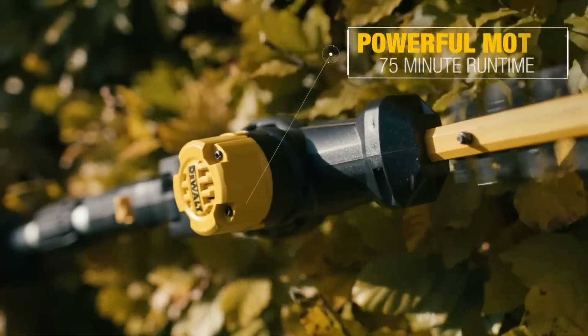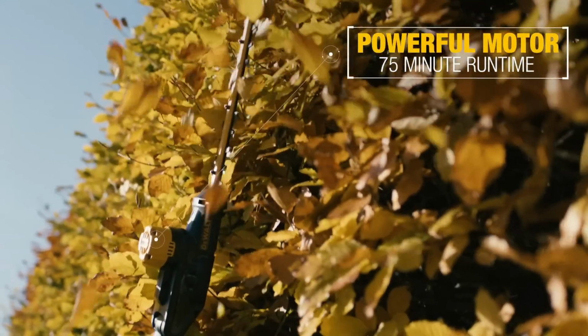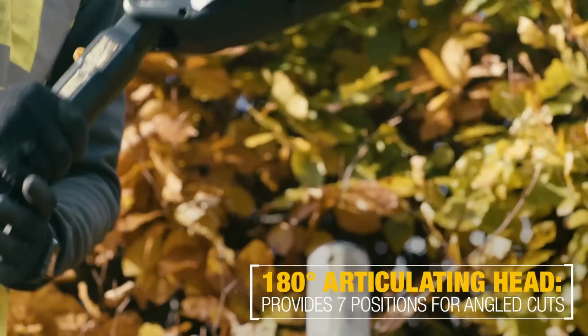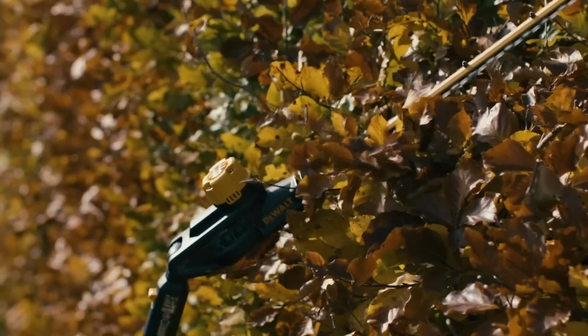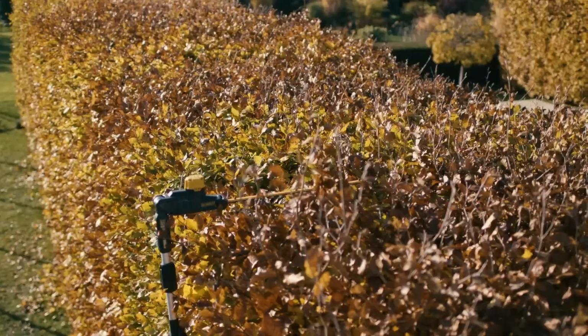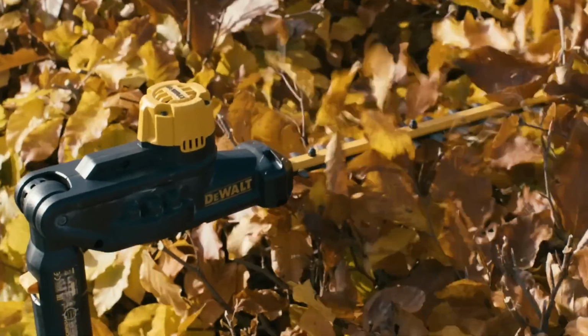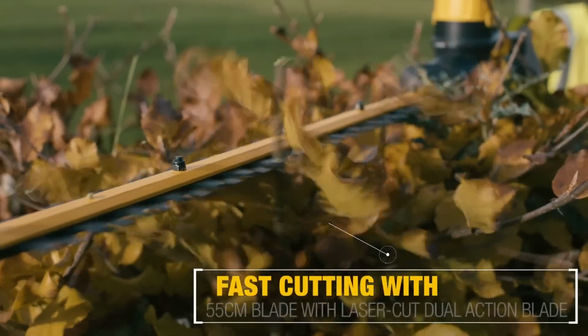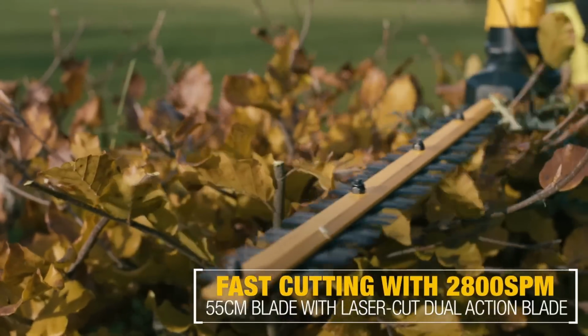This robust tool delivers an extreme runtime of up to 75 minutes, thanks to its powerful battery. Featuring a 55 cm blade length and an impressive 25 mm cutting width, it provides consistently reliable and efficient cutting performance. Please note that the bare unit, batteries, and charger are sold separately.